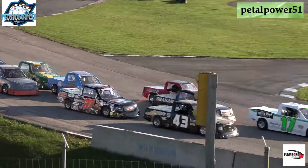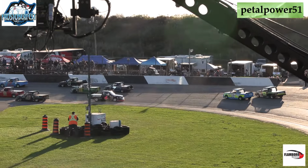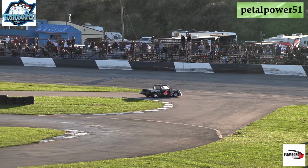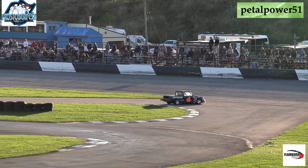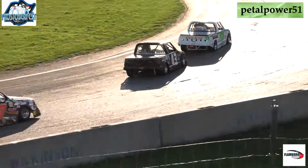Oh, my God, Jerry, look at these guys go. At least they can fit them three wide, but trouble again in turn 2 as we get some contact. And that's going to turn around the number 4 of Dylan Graham as he rolls backwards to the infield. Still green flag. We're still racing.